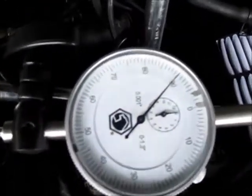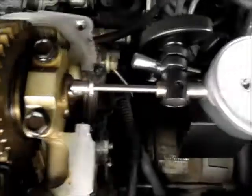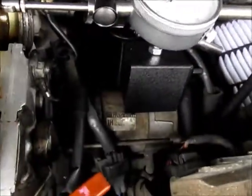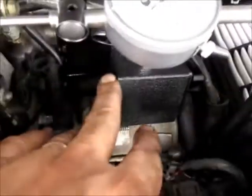All right. Okay, so now we're going to check the thrust clearance on the intake cam. So the setup to get the dial indicator was a little more involved. We had to get some clearance to the starter to find a magnetic point to put the magnetic base, because it needs to be a steel part, and the engine is aluminum, so you can't really use that.